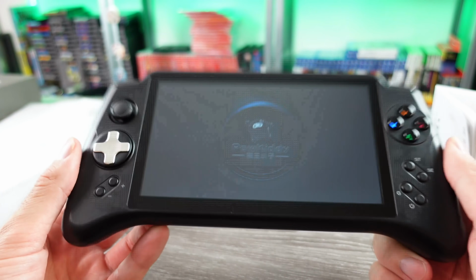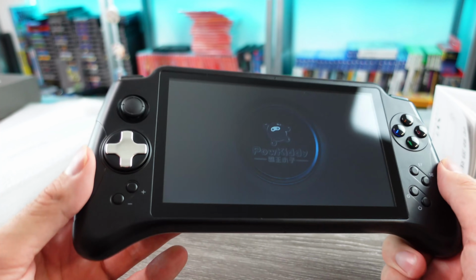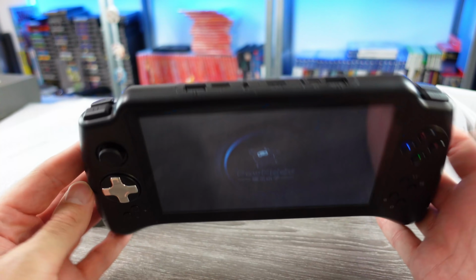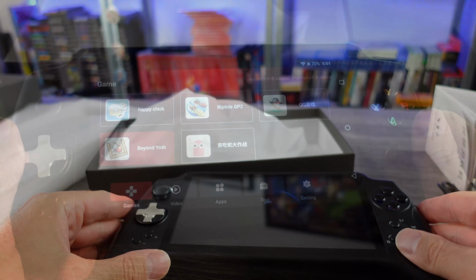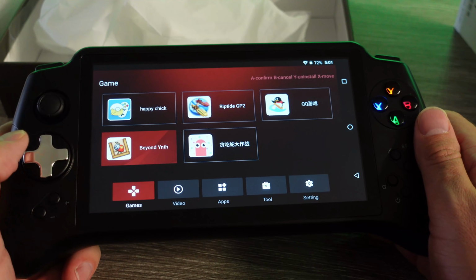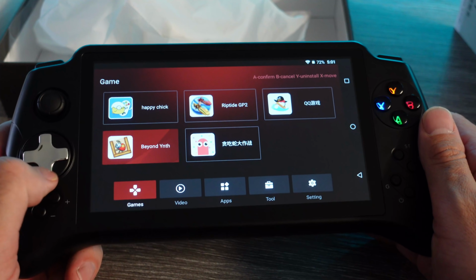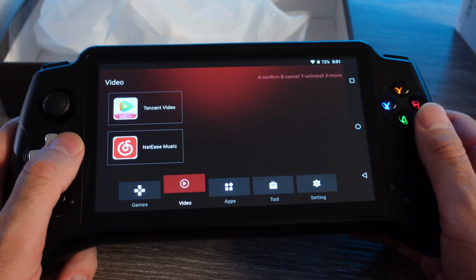I'm gonna readjust the angle here so we could actually see. There is a lot of glare on the screen, a lot. Let's go ahead and readjust. Okay, so I readjusted pretty much all my lights out to try to combat the crazy glare on this device, because yeah, it's a very shiny screen.